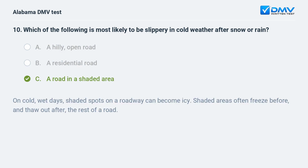C. A road in a shaded area. On cold, wet days, shaded spots on a roadway can become icy. Shaded areas often freeze before, and thaw out after, the rest of a road.